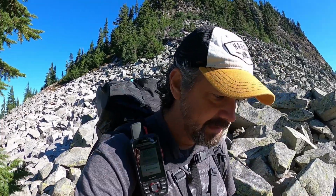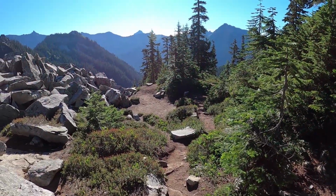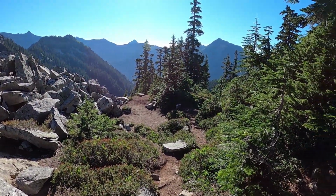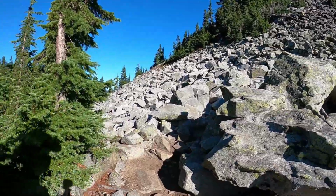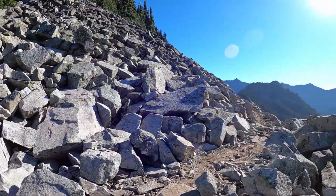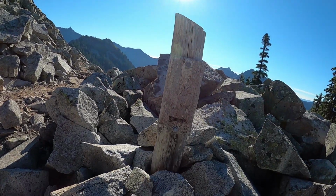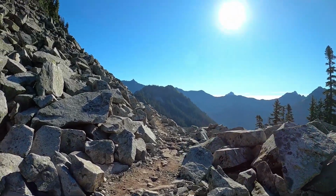This is day 2 and just leaving camp, and on my way out of camp found this beautiful little spot. That's gonna be my spot for next time. But this is the way out. Joining back on the PCT right here, and that's the sign that would have said, hey, stay with me. Here we go.